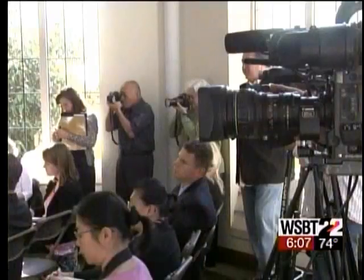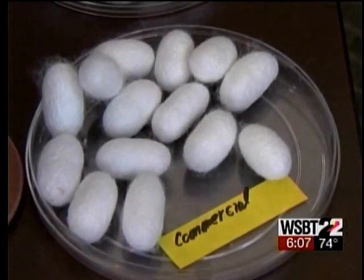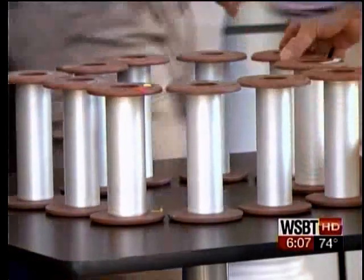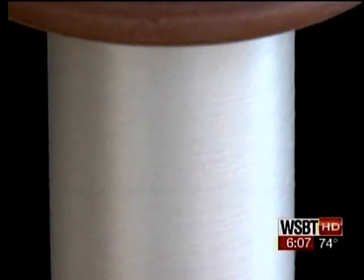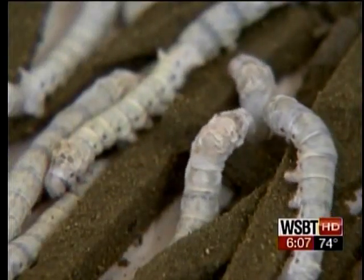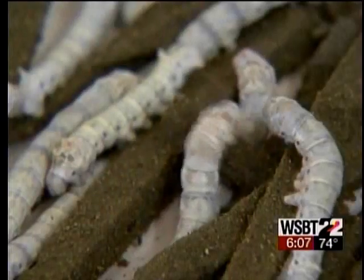A Notre Dame scientist, in a joint effort with the University of Wyoming and Kraig Biocraft Laboratories, created silkworms that can produce silk with similar properties as spider silk, but they can produce far more of it. That makes the practical applications almost endless. The biggest limitation was finding a platform that you could spin enough of this fiber to make it commercially feasible.